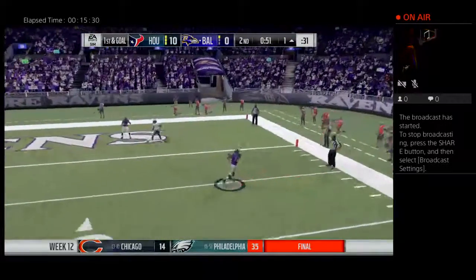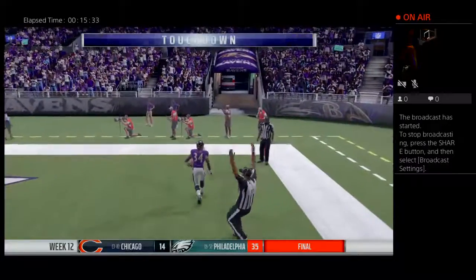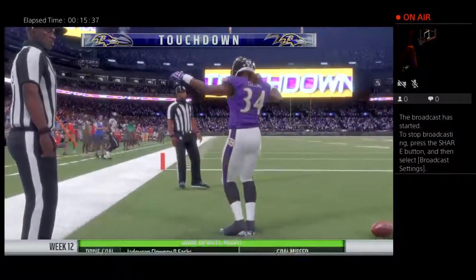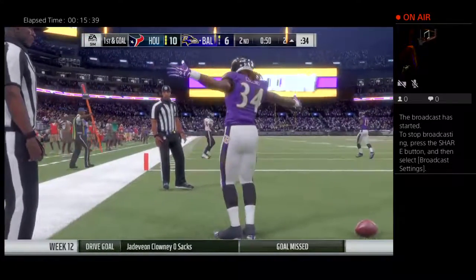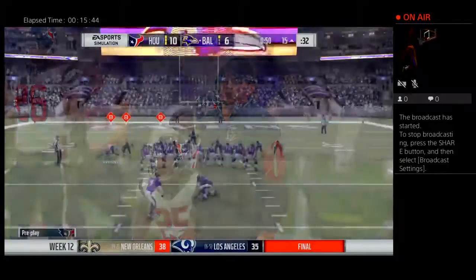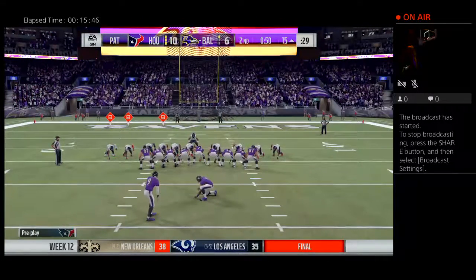And again, it's Flacco to throw. His pass caught at the 4. And he is into the end zone for a Baltimore touchdown. Alex Collins, his first touchdown on the year. And the Ravens draw a bit closer.